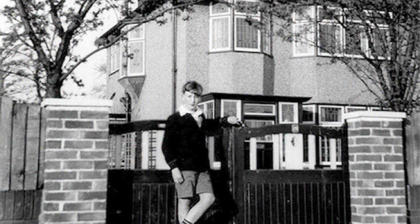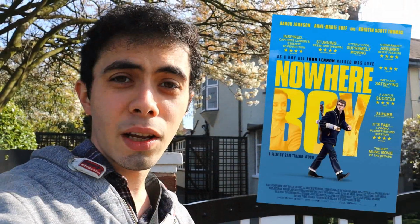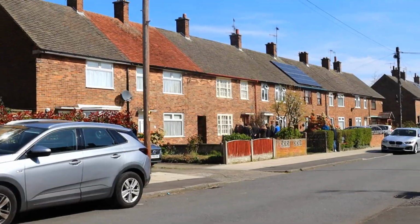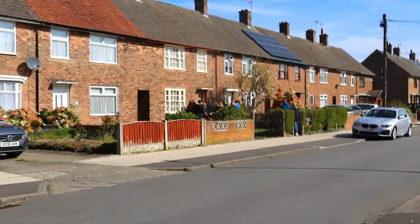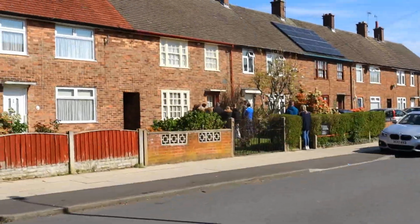This is John Lennon's childhood home, but you have to get a minibus tour to actually go in. It's National Trust owned, so we've come to just have a look at it at least. This is where he stayed with his Aunt Mimi, and this is where they filmed Nowhere Boy, where young John Lennon was growing up. Now the big group over there, I can only presume, either there's one massive house party at 11 AM, or that's where Paul McCartney lived.